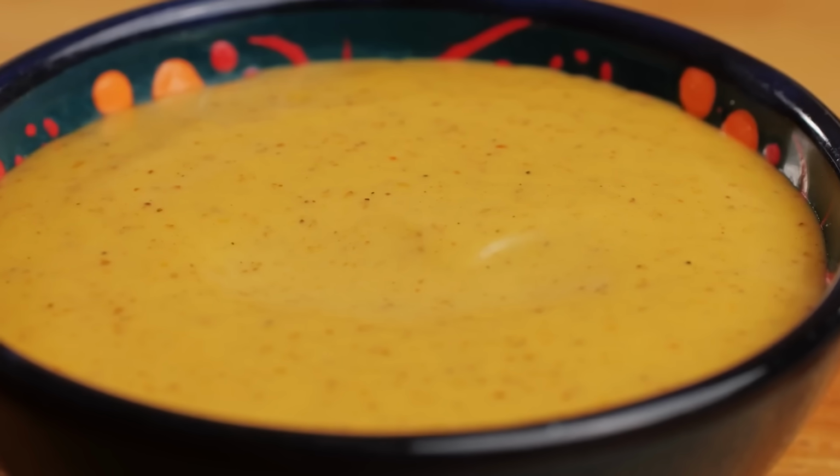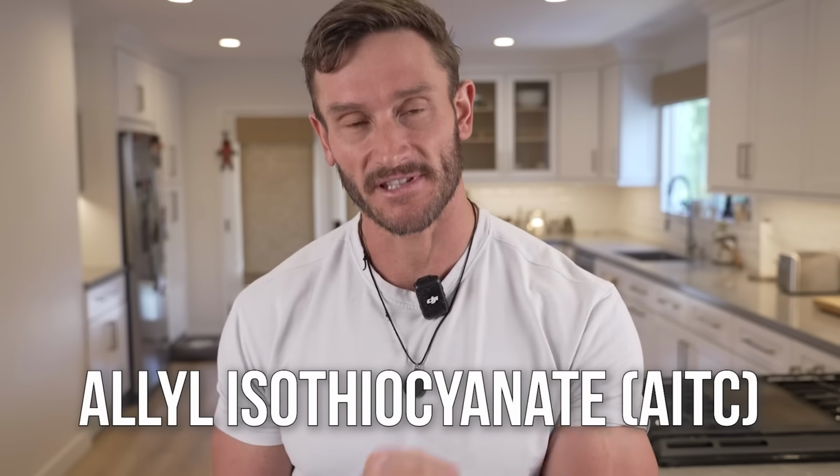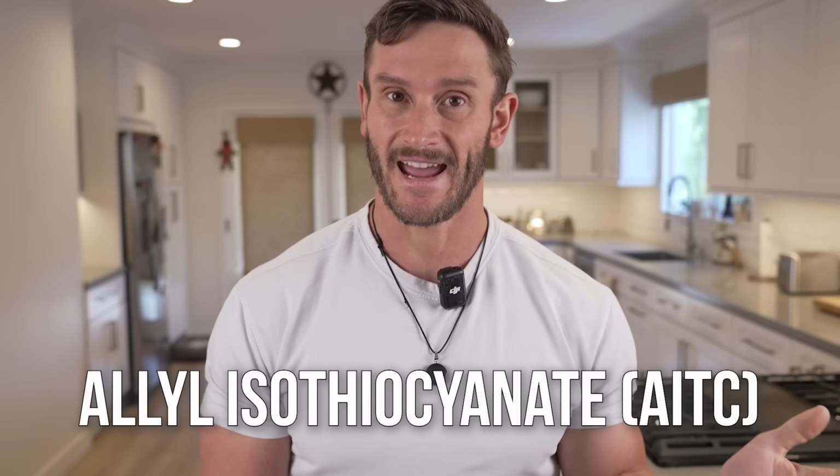Now, probably the most interesting one, and one that I inherently was always using, was mustard. Now, you can't just use regular yellow mustard. You have to use the mustard that has the seeds in it, right? Because with mustard, to get the actual TRPV1 effect, you need what is called, it's a funky name, allyl isothiocyanates, also known as AITCs.